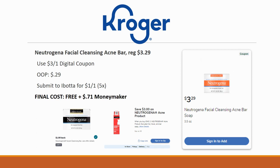Okay, so the Neutrogena Facial Cleansing Acne Bar is actually a little bit more expensive, but it's going to be a bigger moneymaker. These are regularly priced $3.29. There is a $3 off $1 digital coupon attaching to this, making the final cost 29 cents. Submit to Ibotta for $1 back on one, limit of 5 times. Final cost is free and a 71-cent moneymaker.